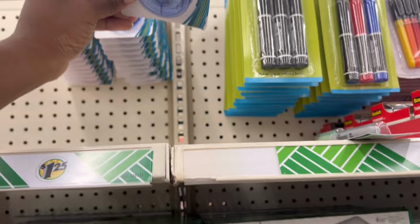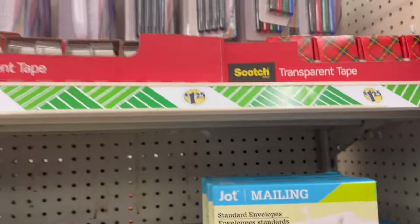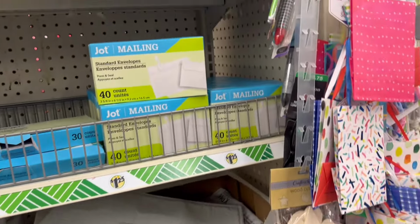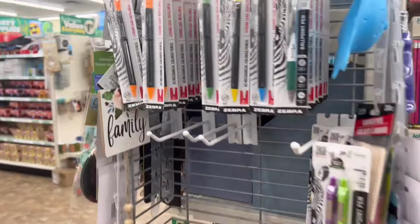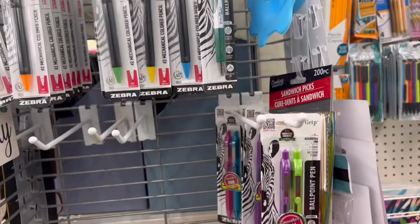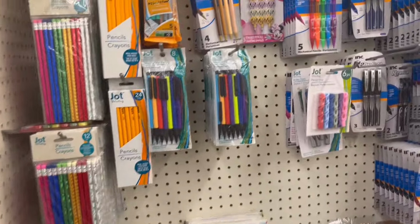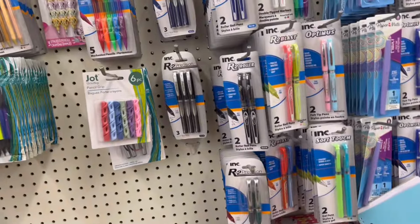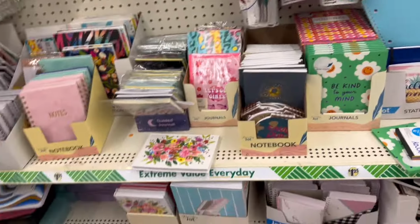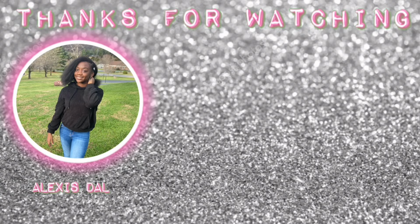Tape. Permanent markers up here, more tape. Some more Zebra stuff. Composition books. I don't see the erasers. Wow.